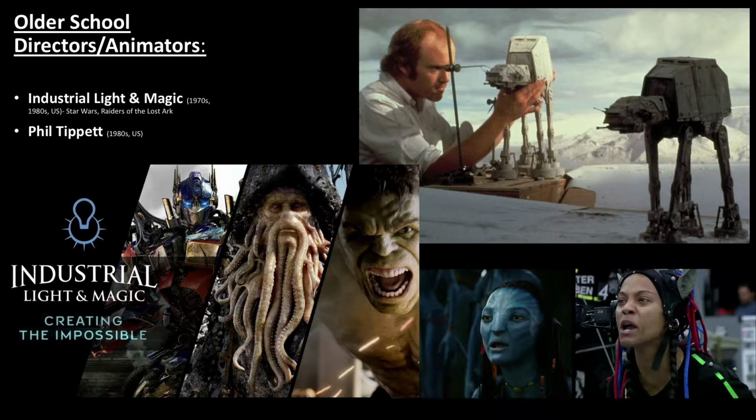Continuing with older school directors and animators, there's Industrial Light and Magic, which started out first in the 1970s and 1980s in the US. They did a lot of the special effects for Star Wars and Raiders of the Lost Ark. So the AT-ATs or whatever they are from, sorry, Star Wars fans, from that one Star Wars movie, those are actually stop motion animated and then composited into the live action footage. And I believe this guy right here is Phil Tippett. He worked with Industrial Light and Magic on those Star Wars movies and a couple other different things. So here he is animating one of those walking AT-AT things.